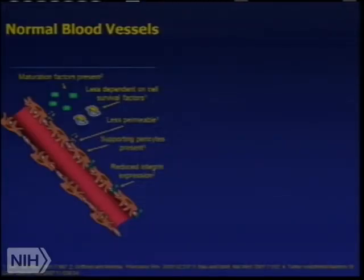And indeed, normal vasculature, normal vessels, have a nice pericyte coverage. I'm not sure you're familiar with these cells, pericytes, but pericytes cover the endothelial cells in the vessels and stabilize vessels. They have, for instance, a reduced integrin expression. They are very tight. Normal vessels are not leaky. We're not losing blood all over our body.